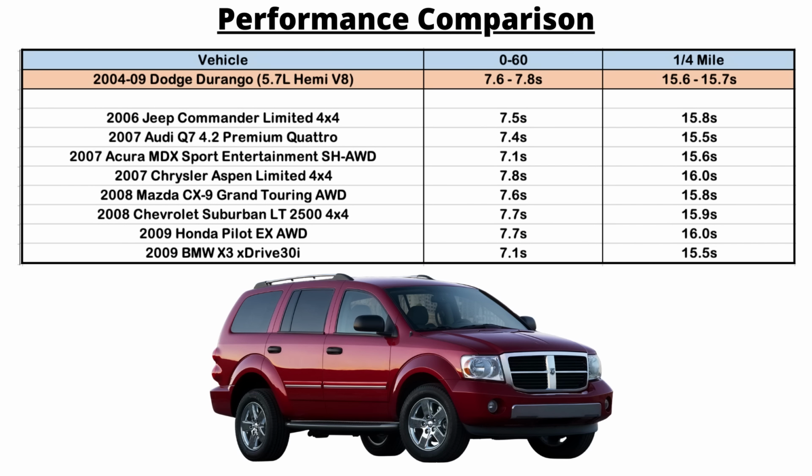The 5.7 liter Hemi propelled the Durango from 0 to 60 in a range of around 7.6 to 7.8 seconds, with a 15.6 to 15.7 second quarter mile time.